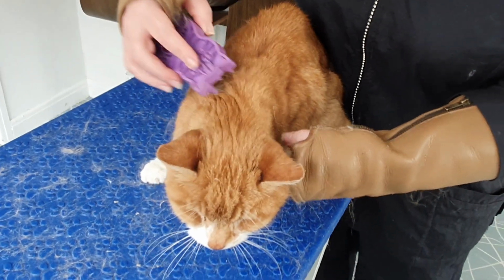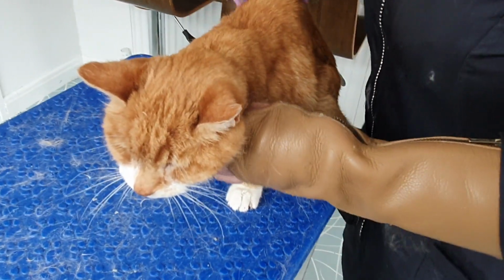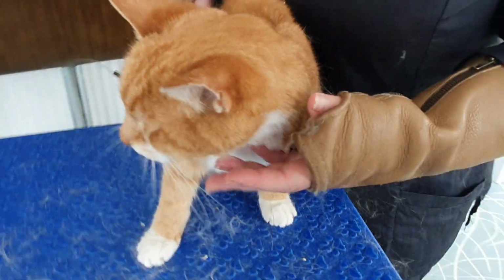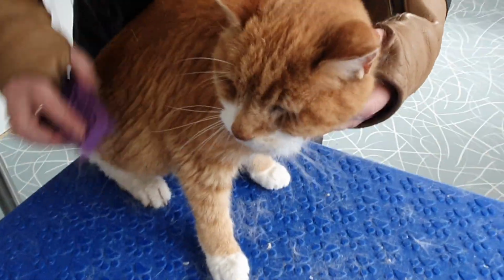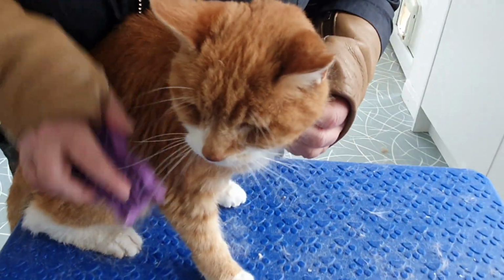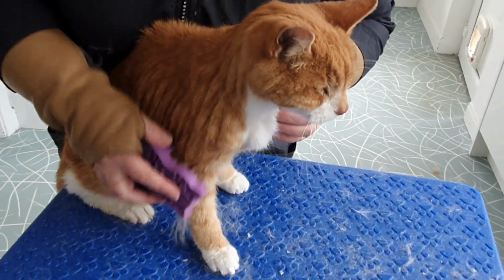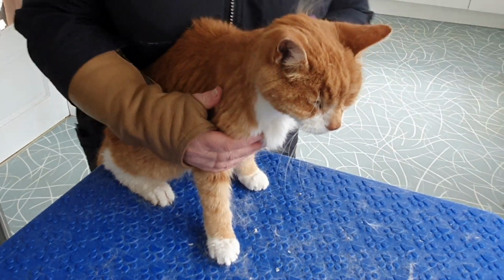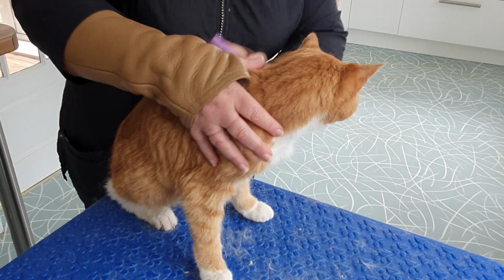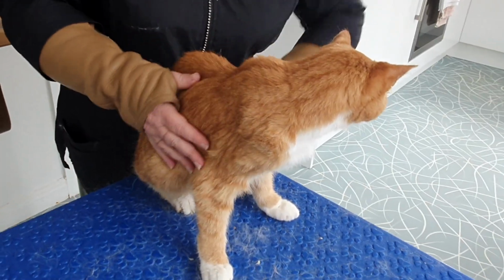This is Timmy, all done now. So he had quite a bit of fur stuck in his coat. It's the time of year, you see, going into the spring, shedding all his winter coat. So he's had a good thin out. I'm just finishing off now. Just put a little bit of my aloe vera spray onto him. And I'm just giving him that Zoom Groom, just gently, gently.